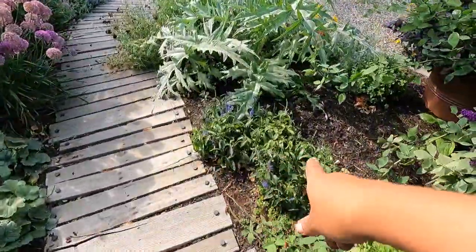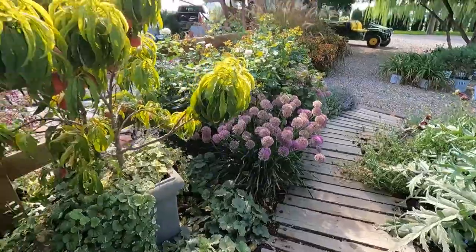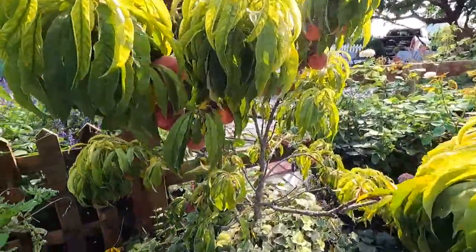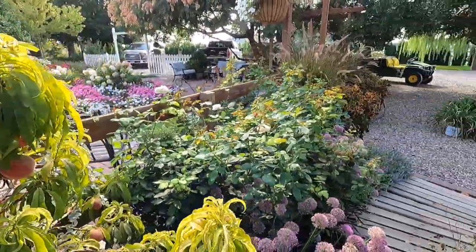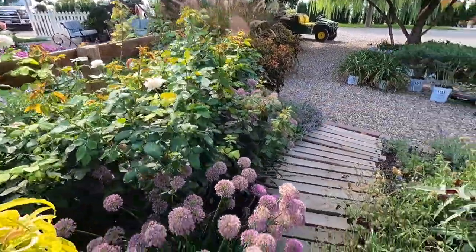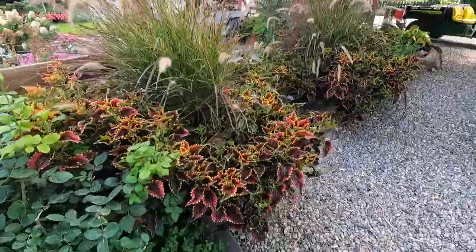I cut back the Veronicas here. I ate a couple of peaches. They are ripening and yummy. I deadheaded the Lady Gardener roses right here. Also, I wanted to show you the Albrighto coleus.